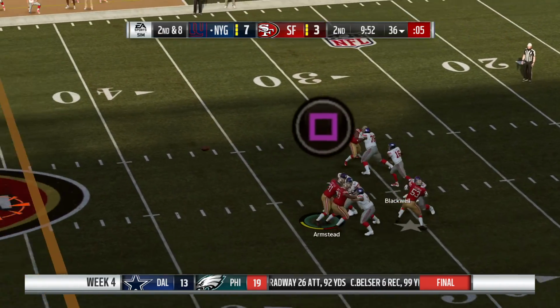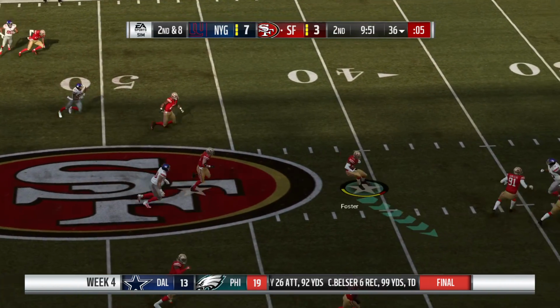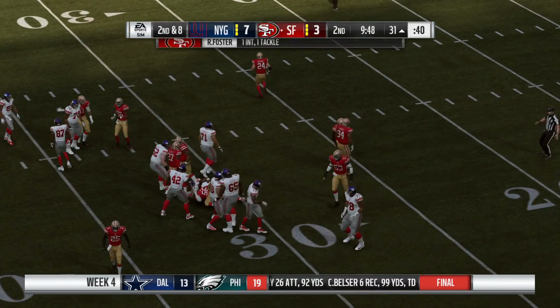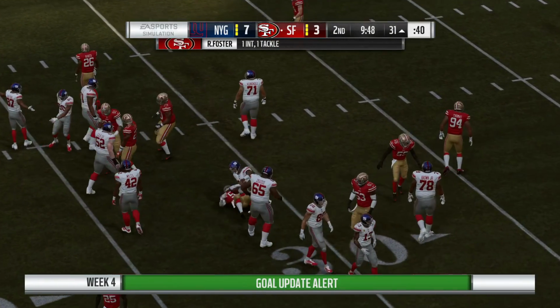To throw on second down, Blackwell. And he's got some space here. And the return here will go to the 31-yard line.